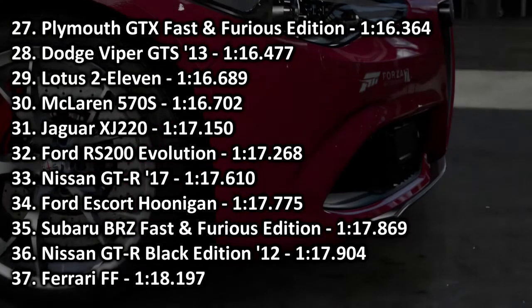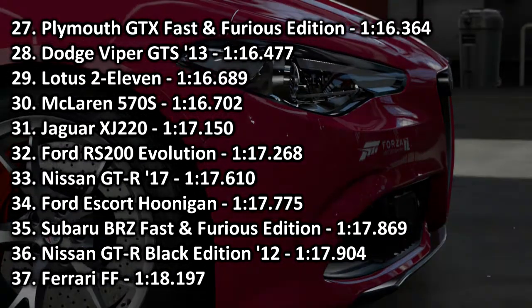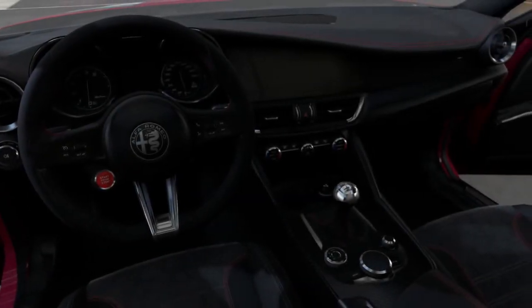Anyways, on to the leaderboard, and unsurprisingly, the fastest car of today is the Ford RS200 Evolution. Goes in the 32nd place with 117.268. Remember what I said about it embarrassing supercars? Yeah, beats out a Nissan GTR, Ferrari FF, another GTR, losing out only slightly to the XJ220. Yeah, the RS200 is hilariously quick.